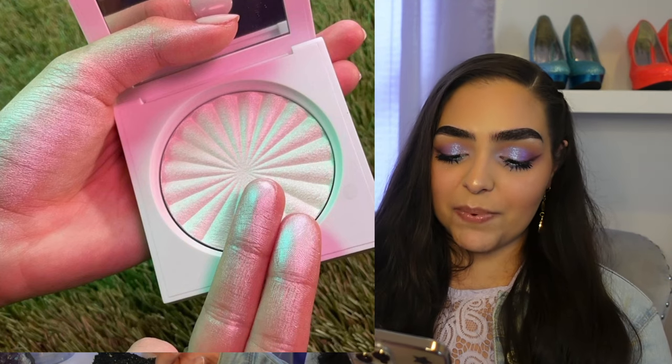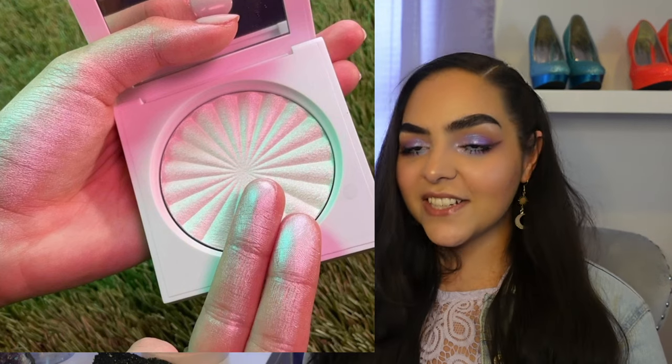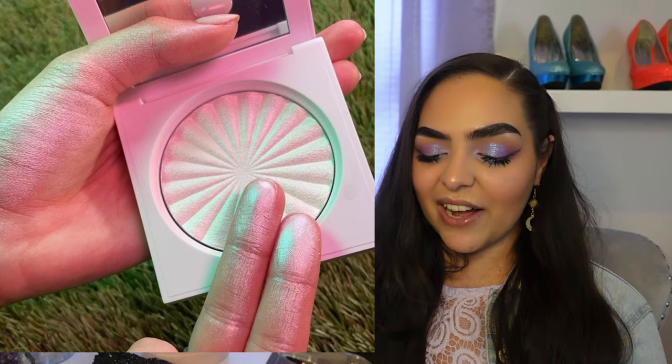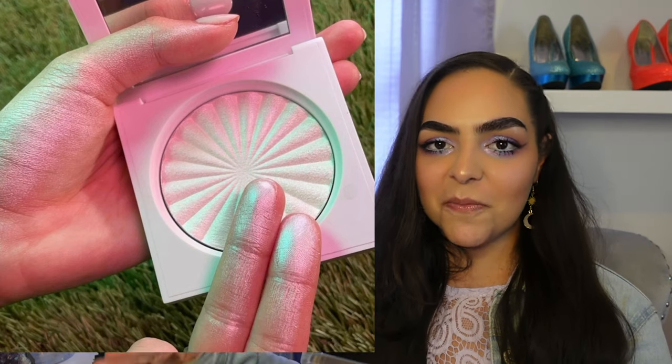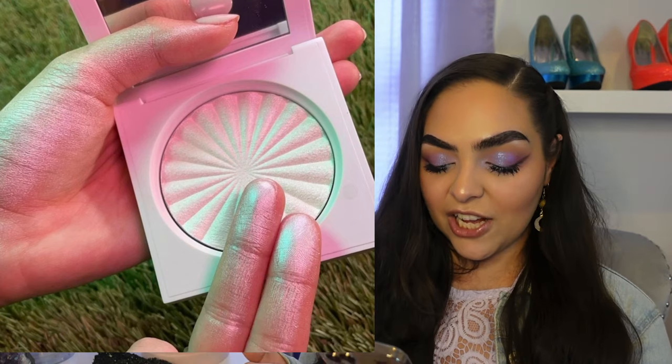I'm not gonna wear a pink or green highlighter to work on a Wednesday, but it does look really cool in the swatches. So if you like a more unique shifty kind of highlighter and not your typical pink gold champagne highlighter, this one looks cool, and I do love that it's in honor of Earth Day.